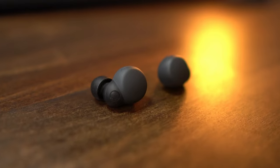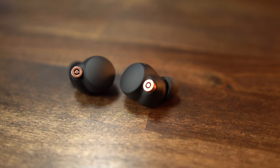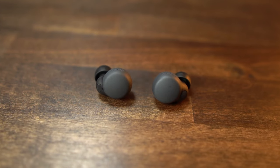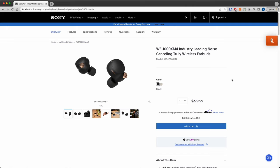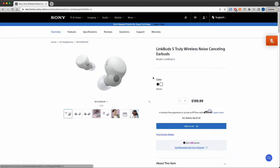We'll start with size, weight, and overall design. From a design perspective, the Linkbuds S have clearly taken great inspiration from their older and more expensive cousins here. They're a similar shape, although the Linkbuds S are a little more subtle and muted in their aesthetic and material choice. The XM4s are offered in two colors, black and silver, while the Linkbuds S are offered in black, white, and desert sand.